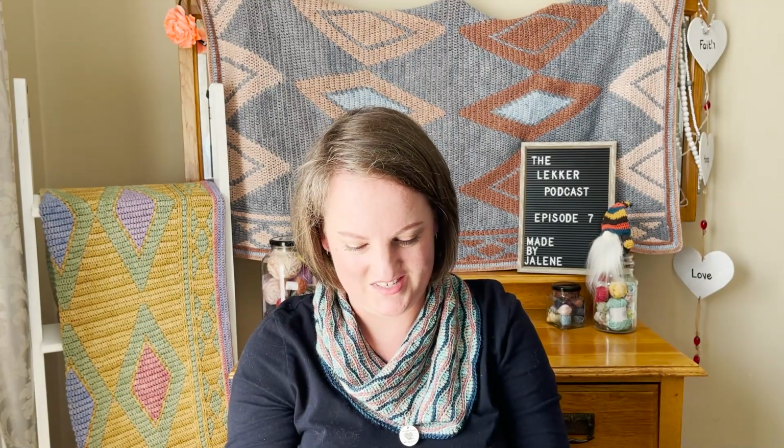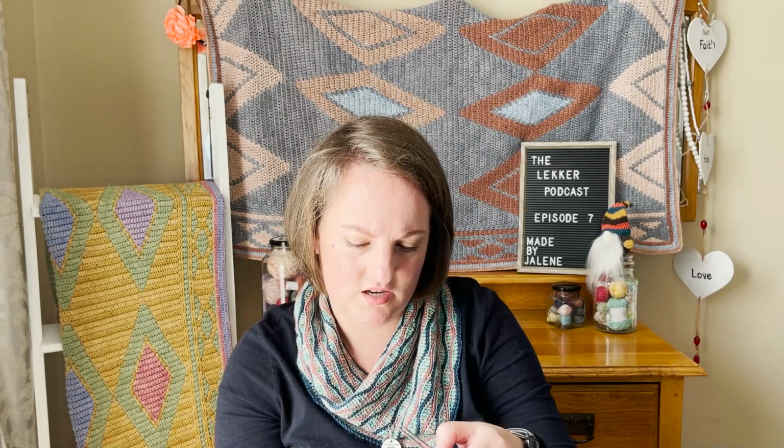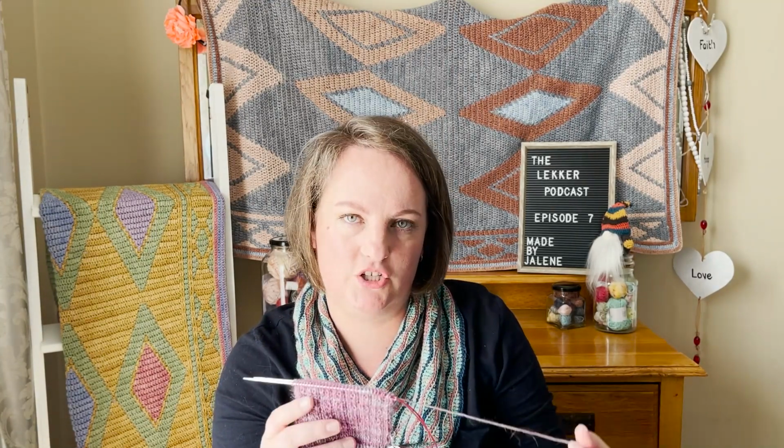Yeah, I really love doing the socks. It's different, doing something more different than just the plain vanilla socks. So I'm really enjoying it. I'm almost ready to do the heel flap.